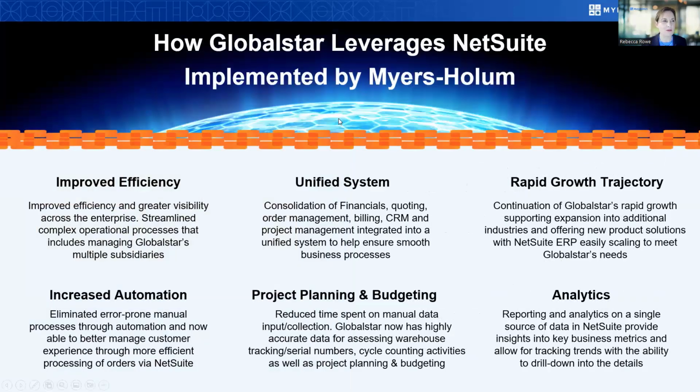Excellent. So thank you so much for that overview, Rebecca. I think with what Tim mentioned in terms of your legacy system and so forth, what were some of the key business drivers for this evaluation that you did prior to actually selecting NetSuite?